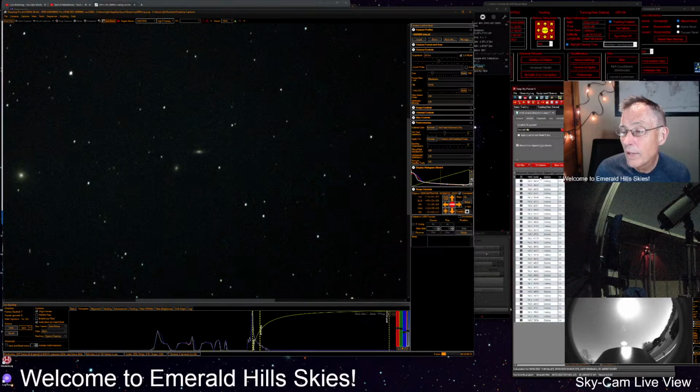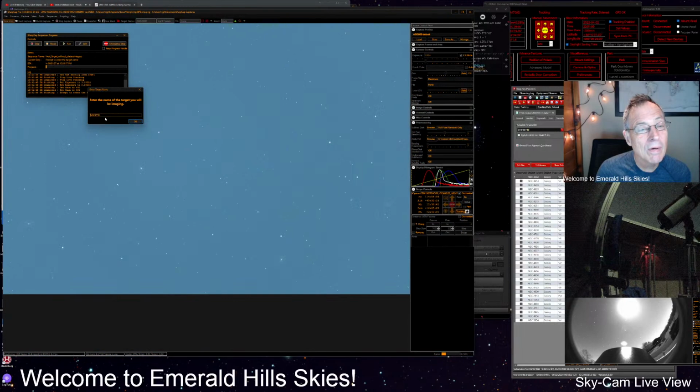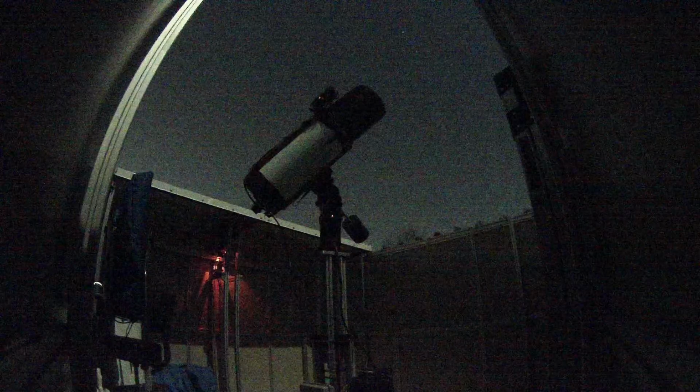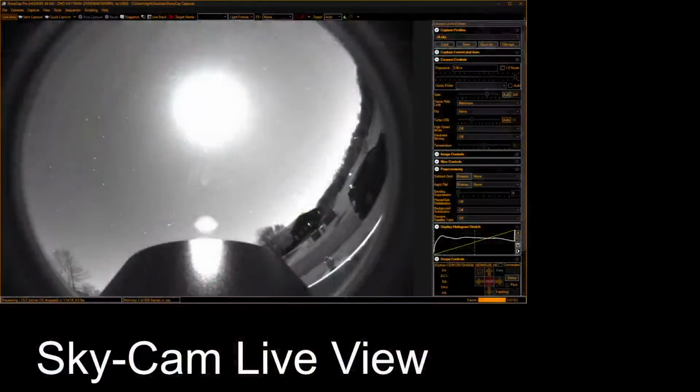Let's go to 4442. Next target without plate solving. 4442. Not a lot of movement there, just a little tiny adjustment.